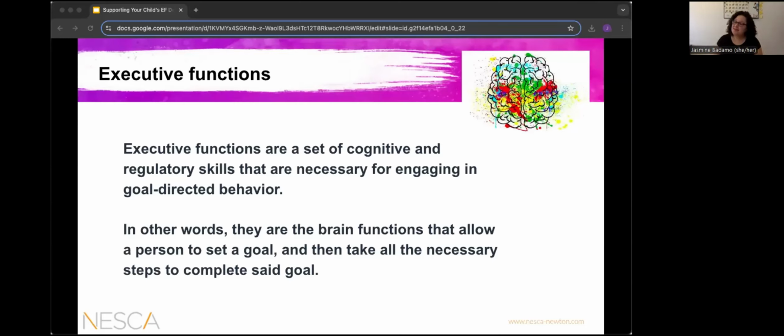All right, so getting started first with the basics. What are executive functions? Executive functions are a set of cognitive and regulatory skills that are necessary for engaging in goal-directed behavior. So in other words, they're brain functions that we all have that allow us to set a goal and then take all of the necessary steps in order to complete that goal. As you can imagine, there's lots of goals that we set in life and all of the steps leading up to that, lots of steps. So executive function skills are kind of everywhere.